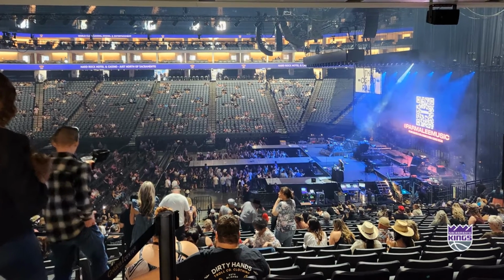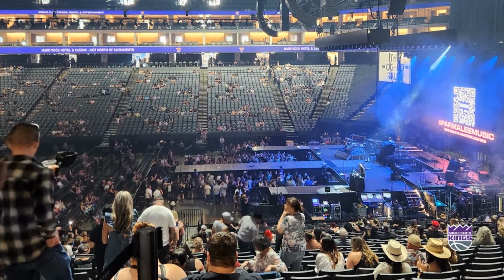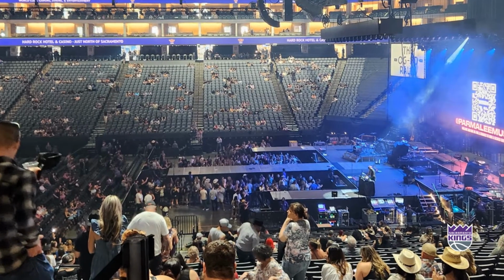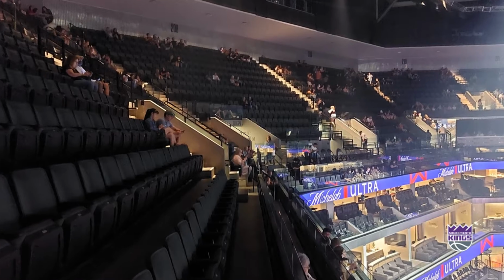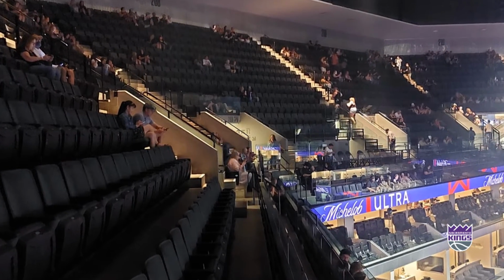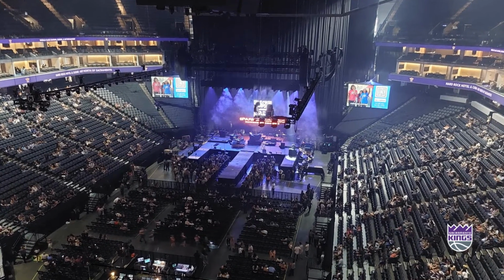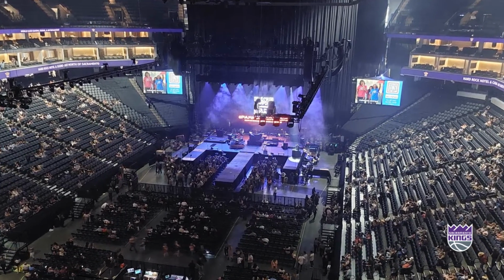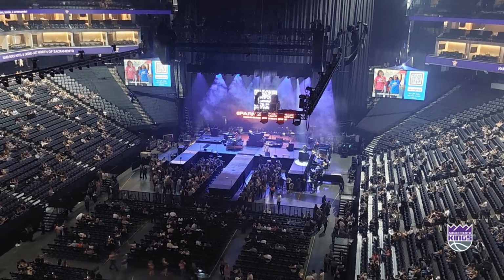Another cool thing about the Golden One Center is they source 90% of all their food locally, and I think that's definitely a plus. Given that this is a professional sports arena, all of the seats are chairback seating, and that's just to be expected. You really can't see it from this view since there was a concert going on, but typically there's a video board there for basketball games, and it's the second largest in the NBA.